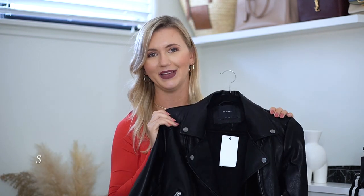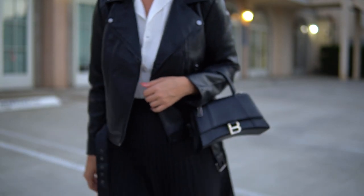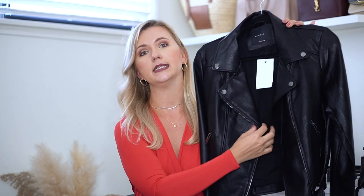Then of course, what is fall without a good black biker jacket? I mean, I think we all have one of these. This year I got a new one because I got a really great one from Mango, but I just wore it too much and it wasn't looking that great anymore. So I got this one at Nordstrom Rack from a brand Elodie. When it comes to biker jackets, I definitely want one that has a really classic fit, and this is the one. I actually got a size medium because I like to be able to wear a sweater underneath, something a little bit more oversized, so I went one size up.